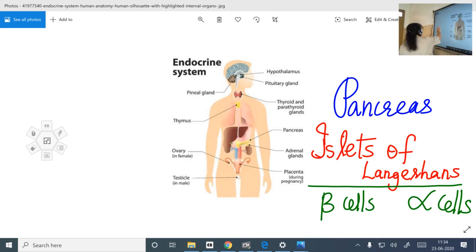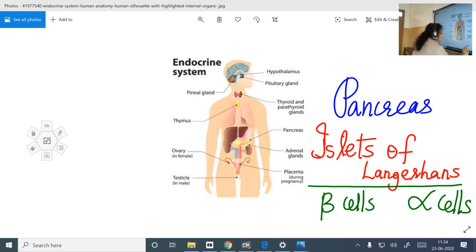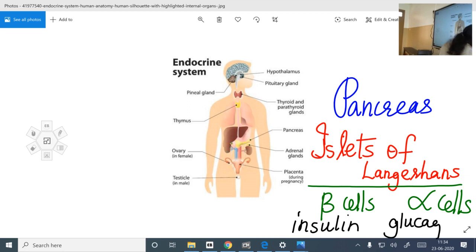These beta cells produce the hormone that we will call insulin. The hormone produced by the beta cells of the islets of Langerhans, for your information only, I told you. You have to remember the beta cells present in the pancreas produce the hormone insulin, and alpha cells produce the hormone glucagon. So two hormones are there: insulin produced by the beta cells and glucagon produced by the alpha cells.